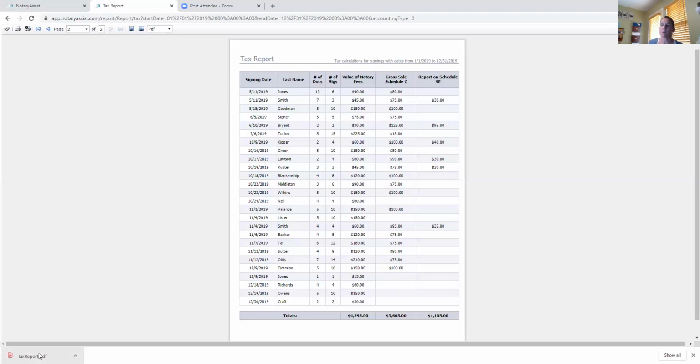You can always rename the tax report on your local machine, and you can also move it to your chosen file location. You can move that anytime based on your personal filing device on your computer, your local computer, whatever works for you.